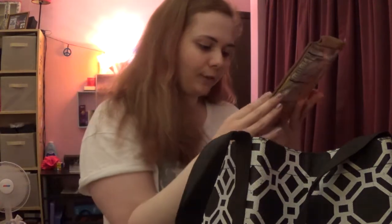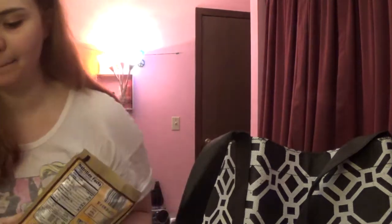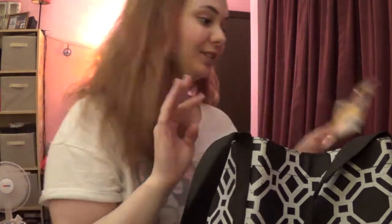And it's no synthetic dyes. I've been waiting for this flavor for a long time. I don't know if this has been dye-free for a long time, but I haven't been able to find it. Maybe I haven't been looking right, but oh my gosh, I'm so excited about it. And it was 69 cents for this little package, and it has 4 servings in it. So that is really cool. That's a really good deal.